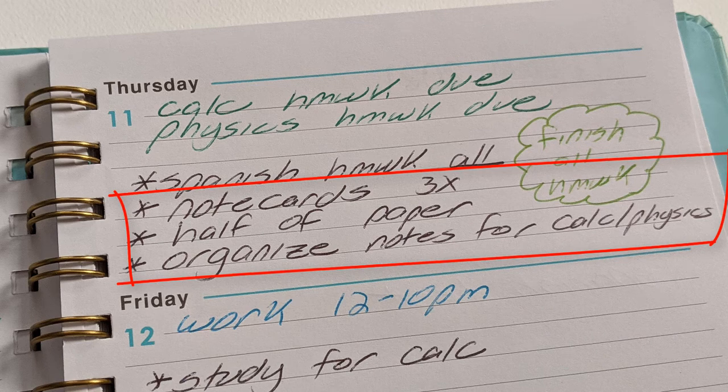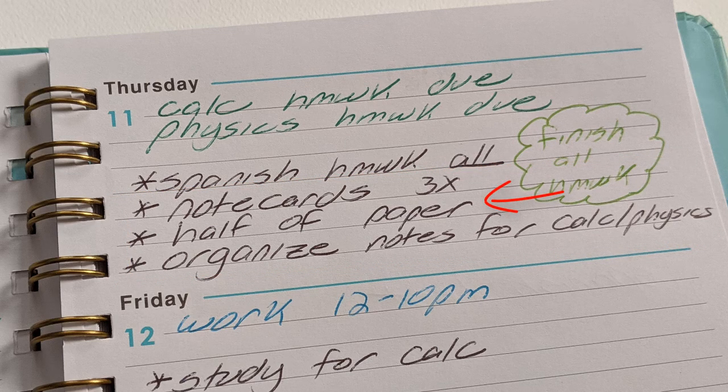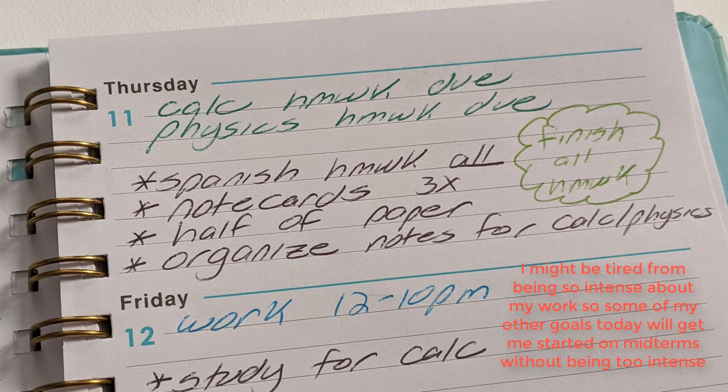And I'm also going to try to do a little bit of work on the paper that's due next week. Again, just trying to make that workload a little bit easier. And maybe after being so intense with my homework, switching gears and working on the paper might be a little bit better on my energy.